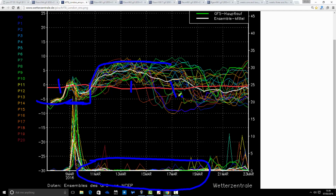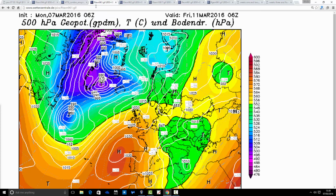But you see, as we get into the second half of the month, this is 17th of March just here, the trend is generally downwards. And this is indicative of the idea that as we get to the middle part of the month, and then in the second half of the month, we're likely to see the high pressure going to the north and pulling in colder air from the north and from the east. And how this happens we can see with the GFS.